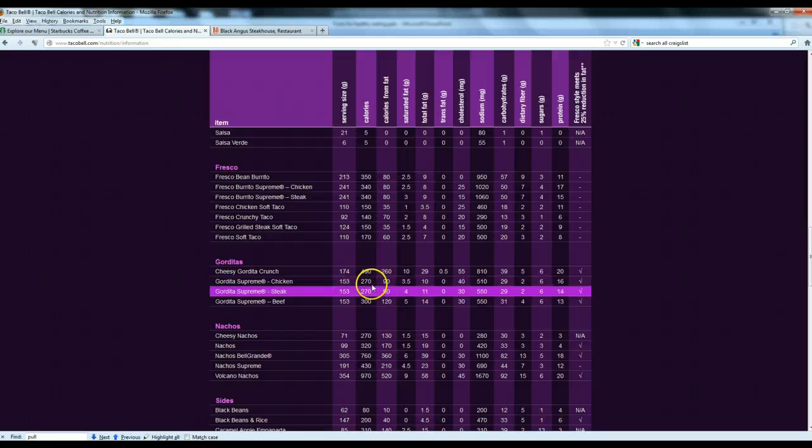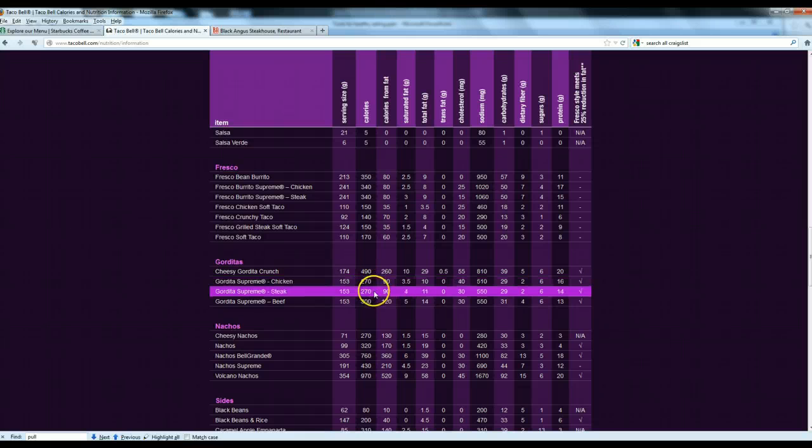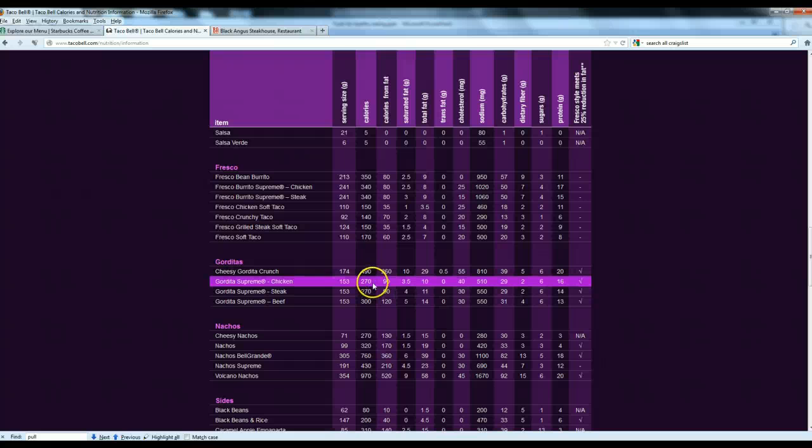So when you know that you're going to Taco Bell, we all know that's not the healthiest choice. That's not rocket science, but making a little bit better choice, or maybe a not as bad a choice, if you know where to look and where the nutrition information is, makes a big difference. Again, cheesy gordita crunch, almost twice the calories versus the regular gordita.